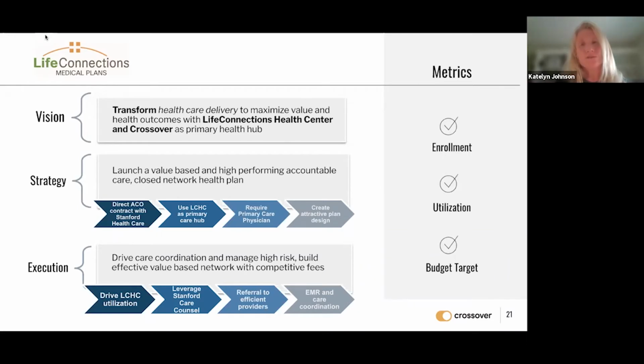So our metrics, this is what I look at day over day, if you will, in our new Life Connections medical plans. It's our enrollment. We have to have a robust plan to compete with our other plans at Cisco, which, by the way, we offer choice. We did not rip out any other plan. We just added plans. So we have to compete with our other plans that employees can choose from during open enrollment.